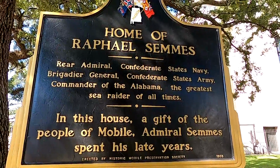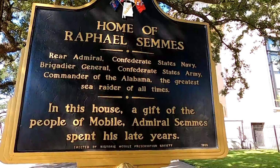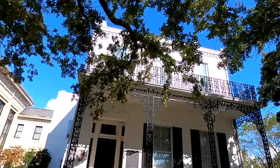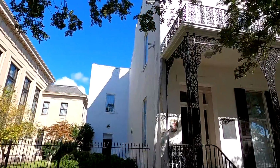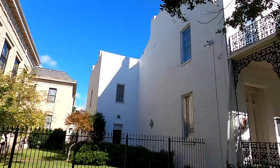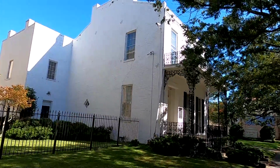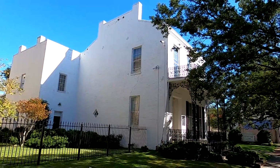You can see this is Rear Admiral, Confederate States Navy, Brigadier General, Confederate States Army, Commander of the Alabama, the greatest sea raider of all times. Home of Raphael Semmes. This is it right here. So, see the second story up there through these branches. I'll go over here to the side. And there you get a fair view of the side there. And they keep backing up. Okay, that'll give you a pretty decent view of the house right there.